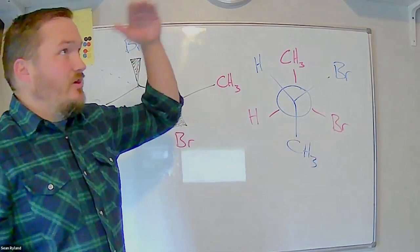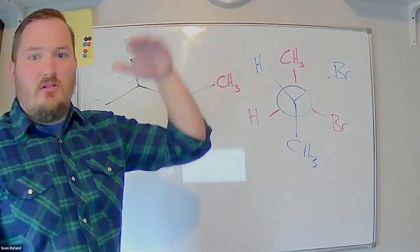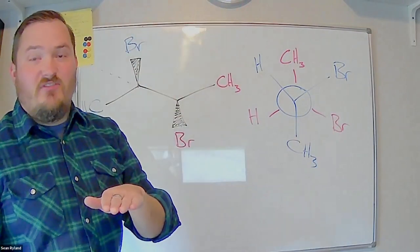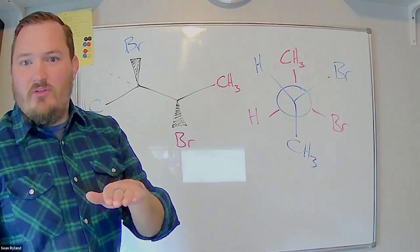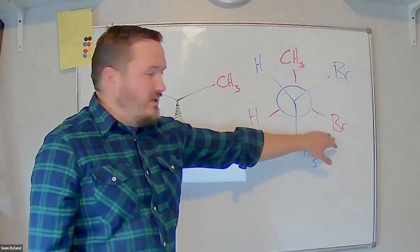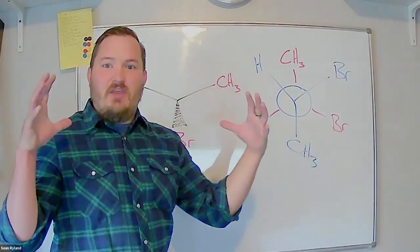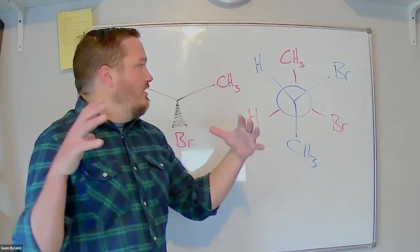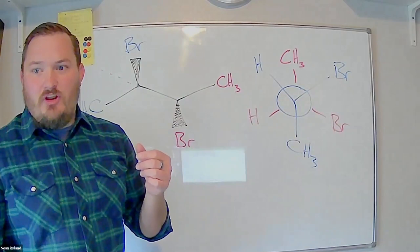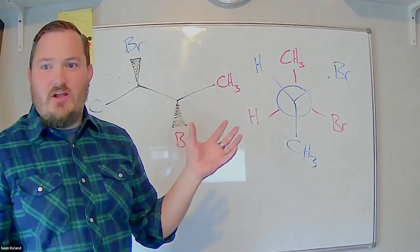Bromine, remember, so fluorine is in the same row as carbon, and then chlorine is below that, and then bromine is below that. So we're in the n equals 4 row of the periodic table, which means we have four energy levels filled with electrons, taking up a lot of space. So these bromines are our big 250-pound dudes on our road trip. They're going to naturally want to be as far apart from each other as possible.